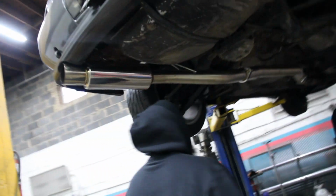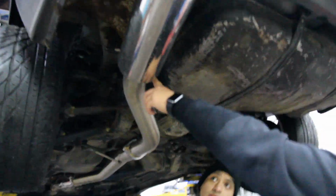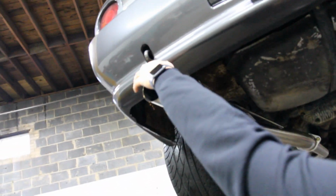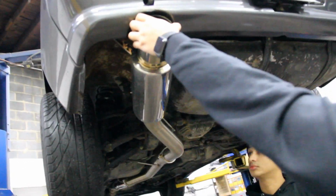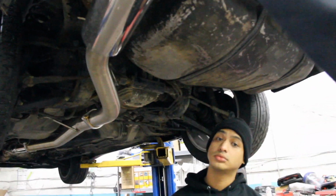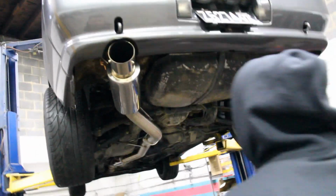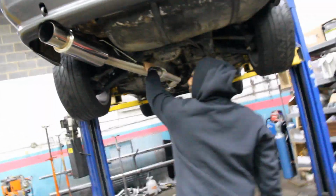Alright, so walk us through the game plan here, boss. Alright, so we're gonna cut from here and extend it like a finger, like this, and then lower it a little bit so it doesn't keep doing that. Then we're gonna cut the hanger and extend it more, so it's properly sitting and doesn't rattle or anything. Sick. Cool. Oh, it's gonna look dope.